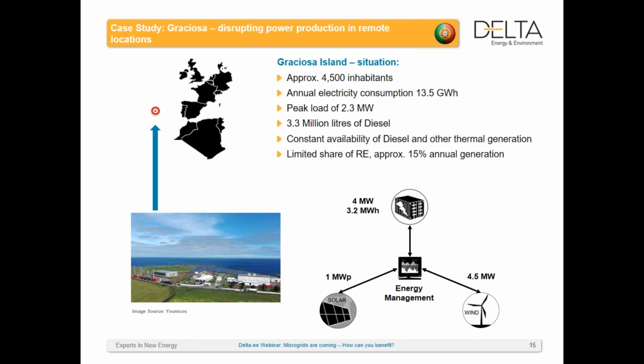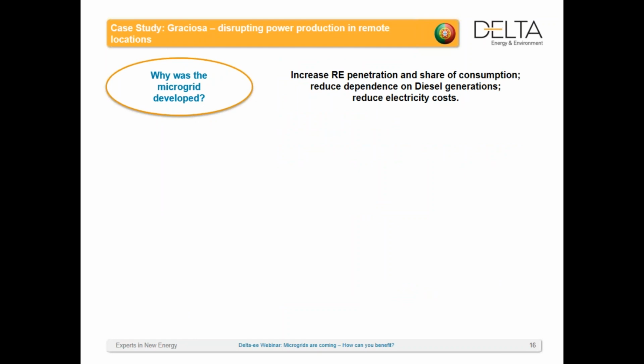So why do we like talking about this study? Well, first of all, because why was this microgrid developed? It was there to reduce diesel consumption, to reduce electricity costs, and increase renewable penetration. And it's done this. Early results show that this microgrid is likely to reduce the use of diesel on Graciosa by around 60%.